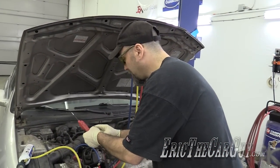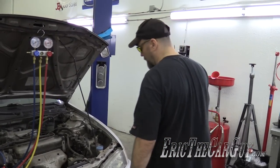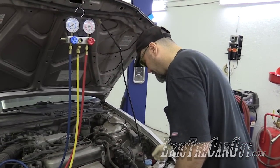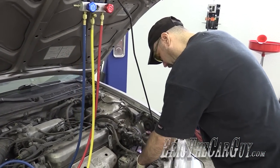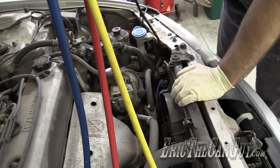And AC work is not for the faint of heart. There are so many things that can go wrong with AC work. It's a lot of different systems coming together. And if the compressor doesn't kick on, the fans won't kick on, nothing will happen.